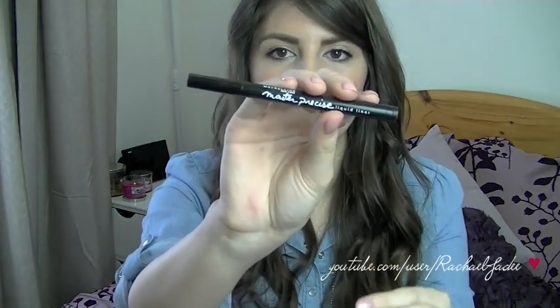The next eye product that I have been loving is the Maybelline Master Precise Liquid Liner. So it's one that looks like this. It has a very thin line if I draw it on my... And when I first got this, I was quite impressed with the tip. It has a very flexible, skinny tip, and I also really liked it because I noticed that it didn't dry out, that I could get quite a bit of product on this.